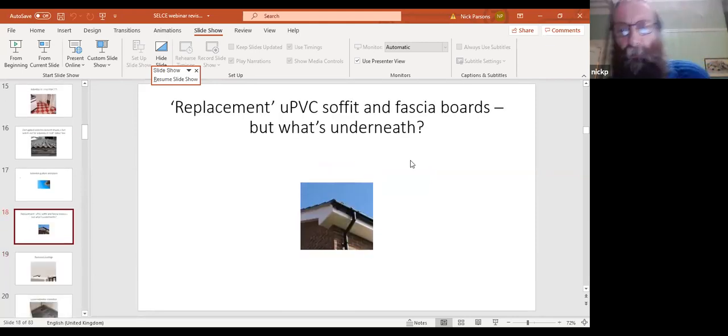Replacement UPVC soffits and fascia boards. What's that got to do with asbestos? Well, I did an external insulation job on a house a few years ago, and it had plastic soffits and fascias, and it was 1960s. And I just had a nagging thought.